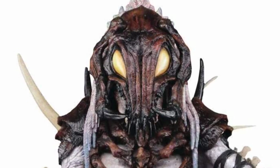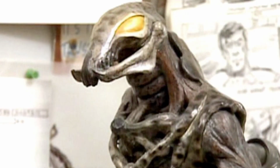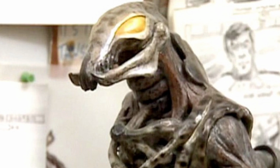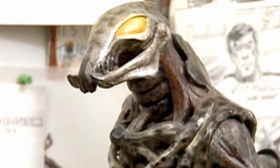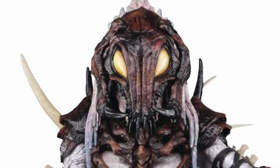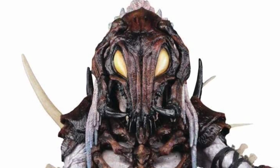I like this mask as it's based on the old design for the Predator, known back then as the Hunter, before they redesigned it into what we got in the final product, and I think it's a really cool idea for a mask to be made out of another creature.